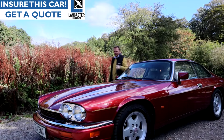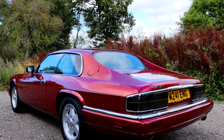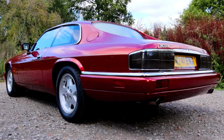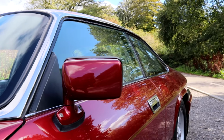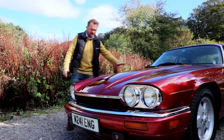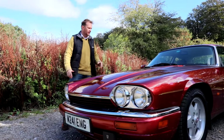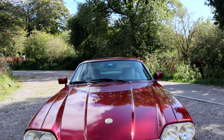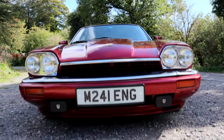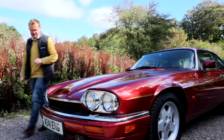It's hard to imagine that by the time this XJS came out, the design was nearly 20 years old. I mean, that's quite impressive. And really, there's nothing else like it on the roads come the 1990s. You've got this lovely, long, gorgeous bonnet line. I mean, it just extends for miles, it would seem. It's so distinctive. You've got this lovely raised bonnet line to accommodate that AJ16 engine.